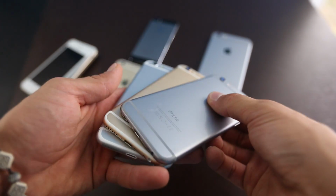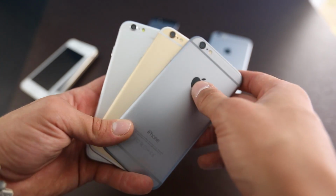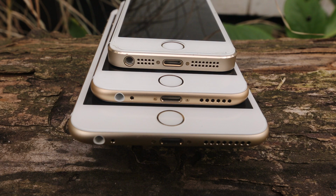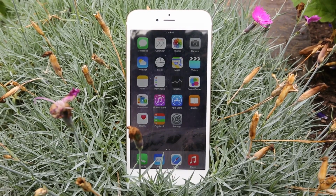Both the 6 and 6 Plus will also come in the same 3 colors, and it features a rounded design. So the screen is flush. It goes right into the curve of the phone. So it's a very comfortable phone to hold in a different way. It's just one that I'd be more worried about dropping. All 3 phones do have Apple's fingerprint recognizing Touch ID sensor. And the 6 Plus does feature the same design as the 6, just a little blown up.